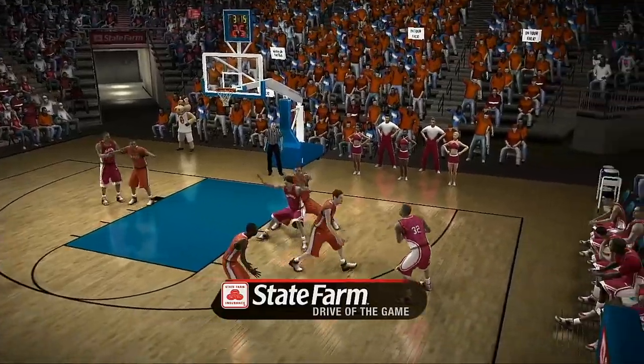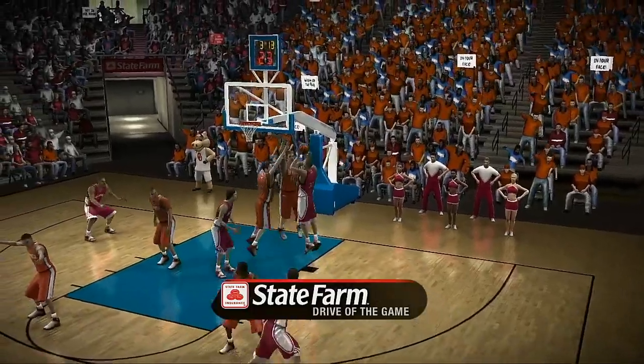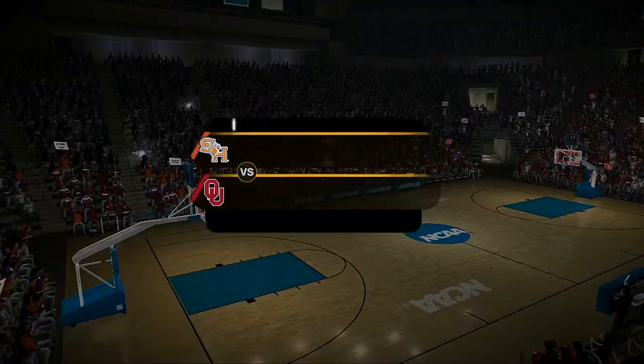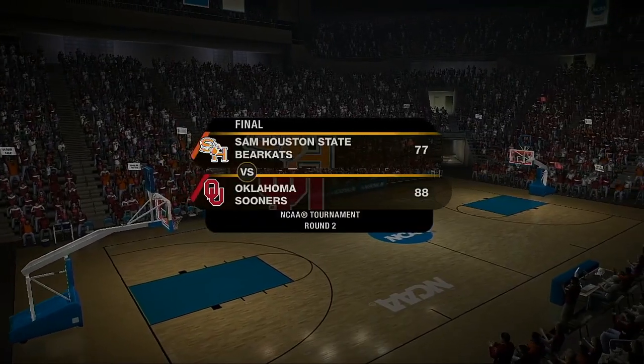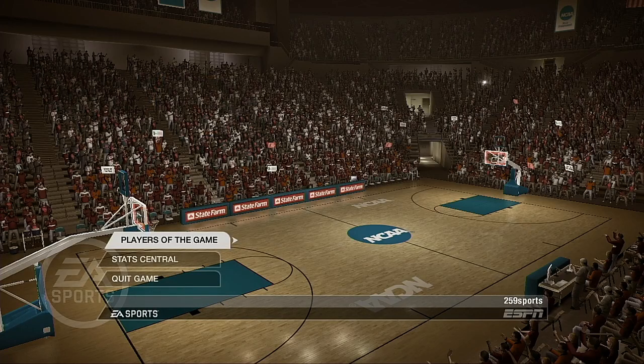Take a look at that State Farm drive of the game, Dick. Hey, the ability to get to the paint is one thing, Brad, but he also demonstrated the ability to finish as well. That's awesome, baby, with a capital A. The Sooners graduate to the Sweet 16 now with two big wins in the first round. Let me tell you, the coach has really lit a fire under the bellies of his players. Their opponents better come to play in the third round because these kids will be ready.